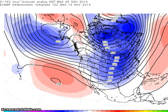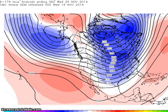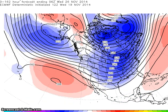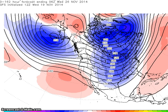And then the European deterministic has it offshore, and the European ensembles has it inland, and so does the Canadian ensembles, and you can also see the models have the trough encompassing much of the nation. If you go back over these.